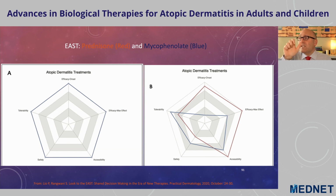mind. First is the efficacy onset. How fast does it work, right? So for example, prednisone works really quickly, but mycophenolate, in this slide, we can see it says blue. It takes forever. It takes several months. So if somebody is miserable and needs help and they're falling apart and you say, well, I'll see you in February, it's like, I need something in the short term. But again, that might not matter for every patient. That's one point on this radar plot. So how fast does it work?